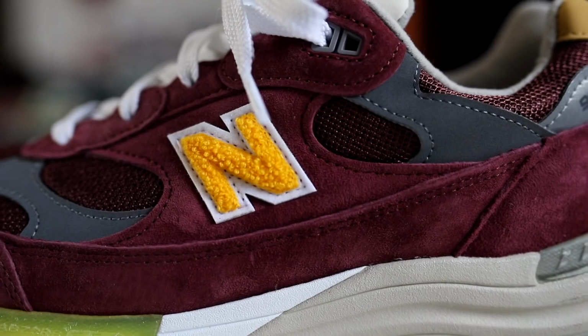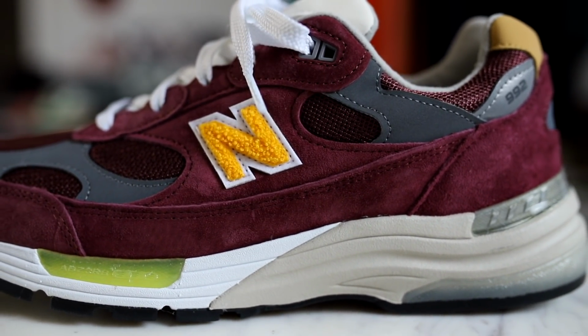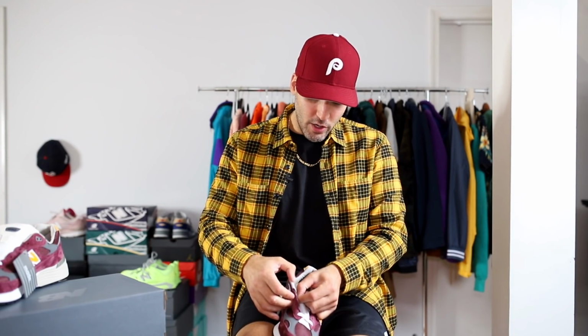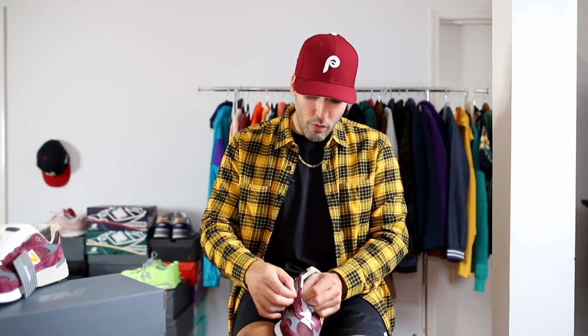I love how they did the New Balance N on here, almost like how you would see a varsity jacket done. Can't wait to lace these things up, man. Cannot wait. I'm actually gonna do it right now. Each one of these comes with a made in USA tag, so you gotta remove that first.